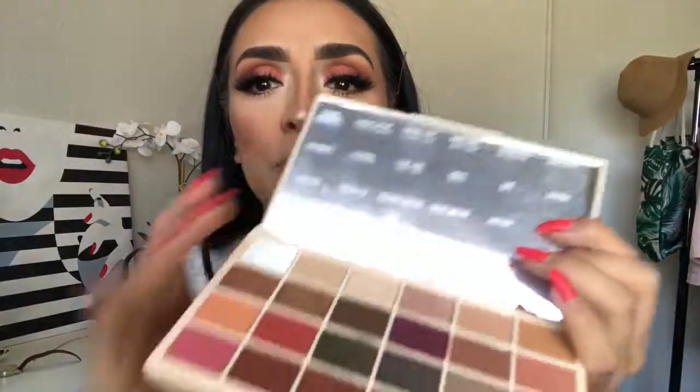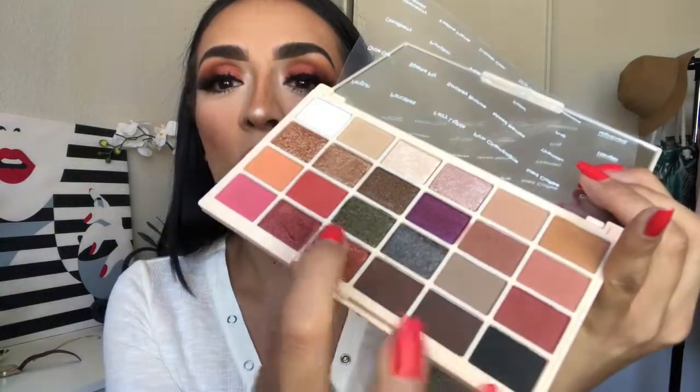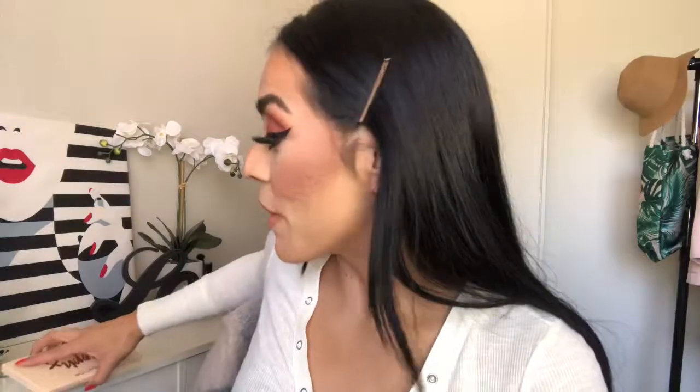I can't wait to play with the purple. Like, come on, gorgeous, the green and the blue. I love it. This is what the eyeshadow is looking like. It's my first time trying Makeup Revolution, I loved it. I love this. Look how my brows are looking, very hair-like, I like it so far.